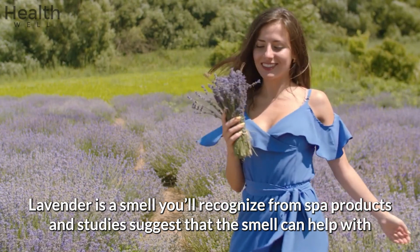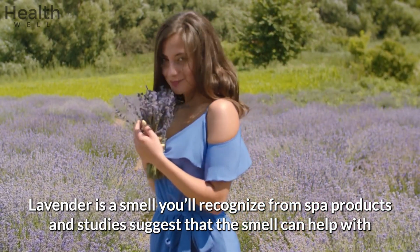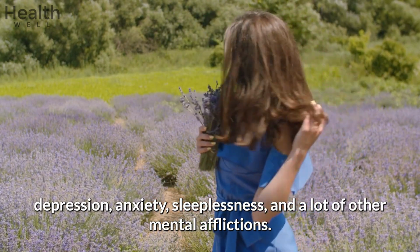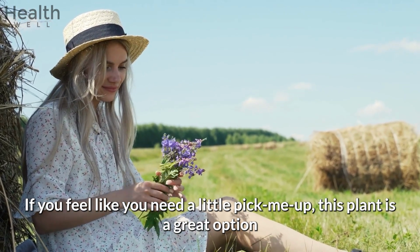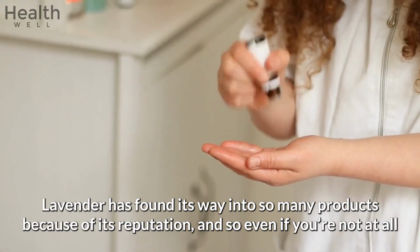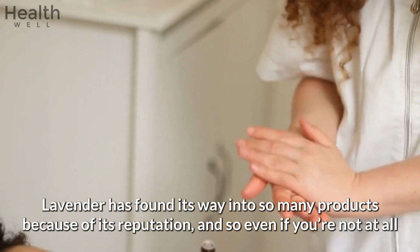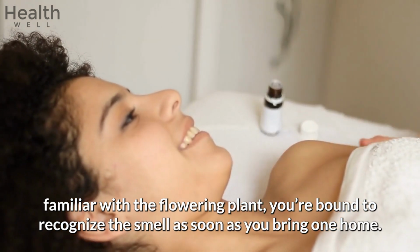Lavender is a smell that you'll recognize from spa products, and studies suggest that the smell can help with depression, anxiety, sleeplessness, and a lot of other mental afflictions. If you feel like you need a little pick-me-up, this plant is a great option, if for no other reason than how pretty it is with its distinct purple petals. Lavender has found its way into so many products because of its reputation. And so, even if you're not that familiar with the flowering plant, you're bound to recognize the smell as soon as you bring one home.